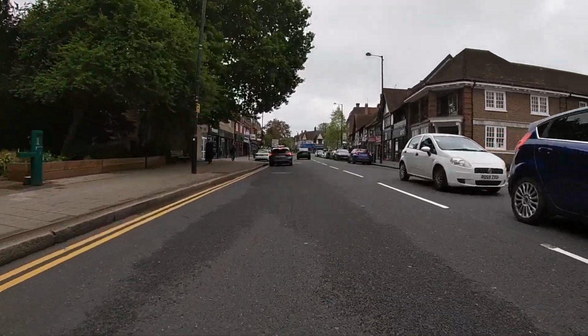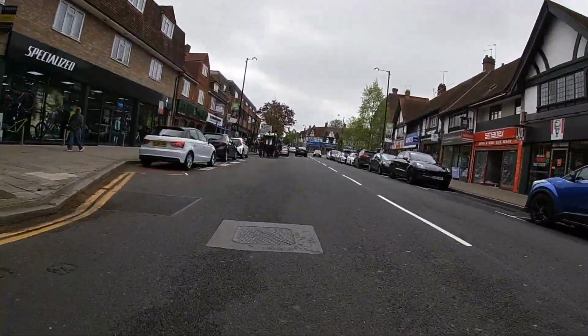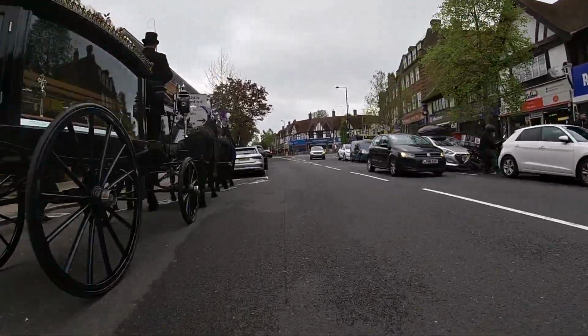And to finish up, we're just going to pay some respects. Just behind the car, you'll see a funeral carriage with four horses, all beautifully decked out. Absolutely beautiful.